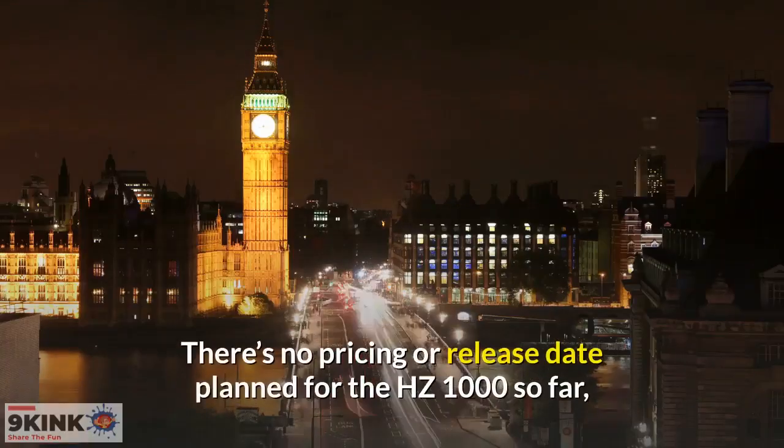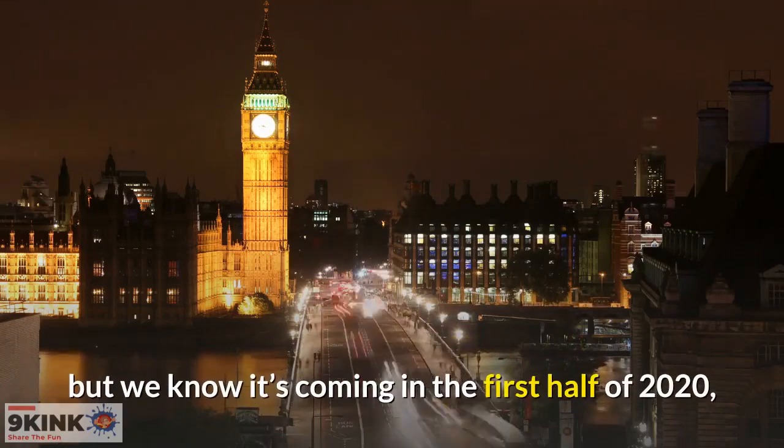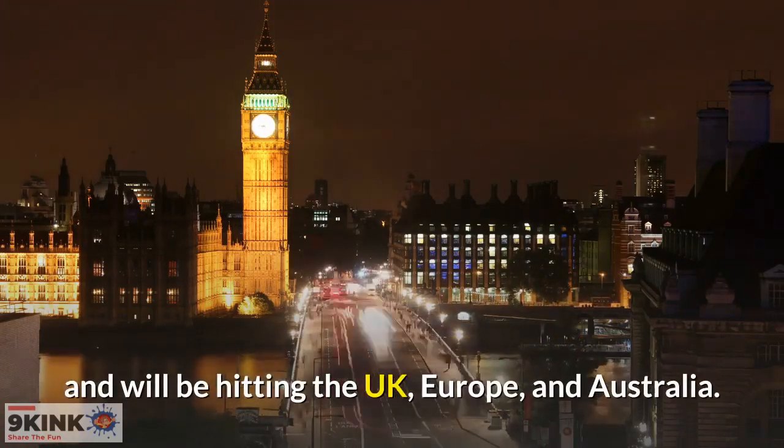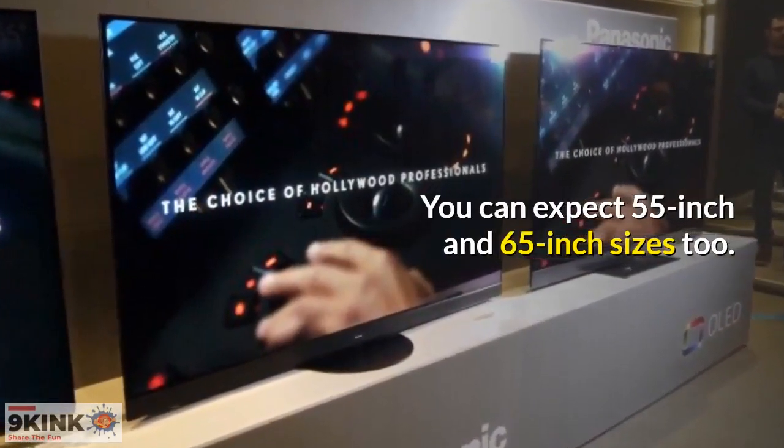There's no pricing or release date planned for the HZ1000 so far, but we know it's coming in the first half of 2020, and will be hitting the UK, Europe, and Australia. You can expect 55-inch and 65-inch sizes too.